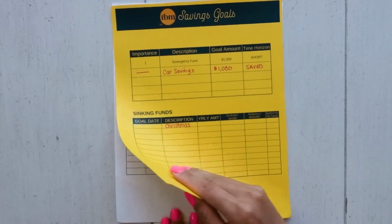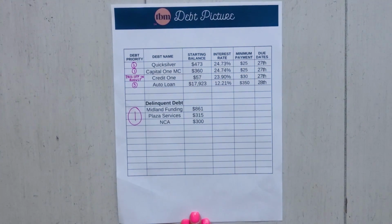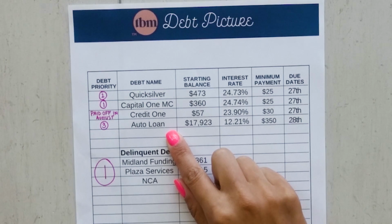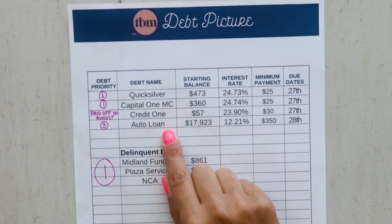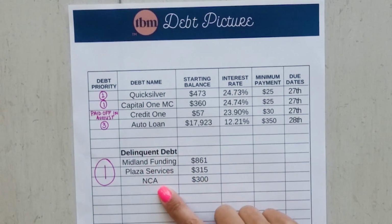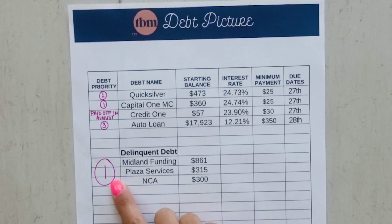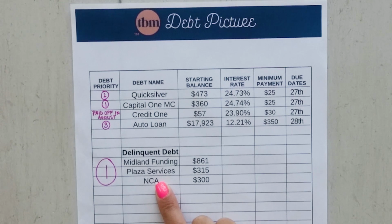Now let's take a look at her debt. I made some suggestions here as well. She's dealing with 4 different debts that are current. She has three different credit cards and an auto loan, but she's also dealing with delinquent debt. If you have debt that is in collections, the reason I say to pay these off is that this is priority number 1, getting rid of these delinquent debts.